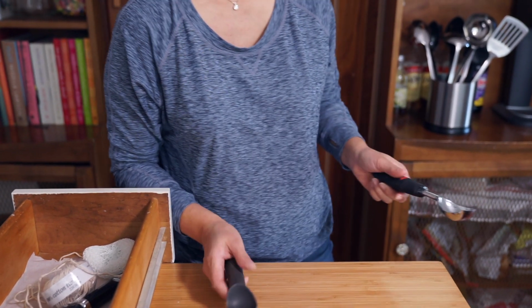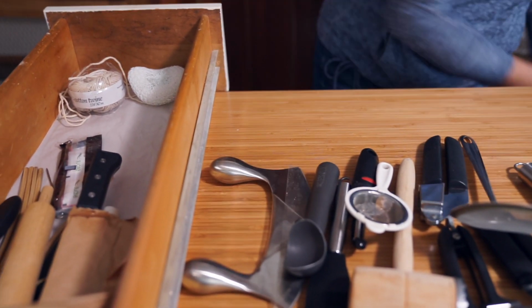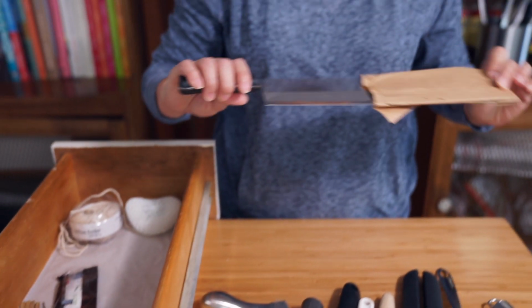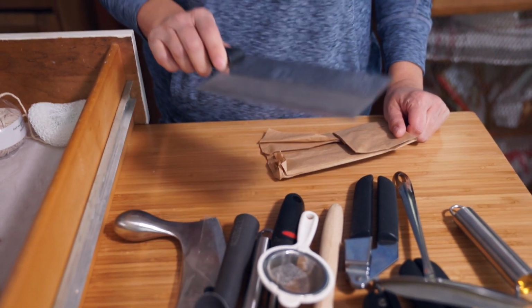So this ice cream scoop is going. I don't know what this is. It can go. And I never use it. All right, this is my dad's cleaver. I never use it, but it has sentimental value. So I can't get rid of this one.